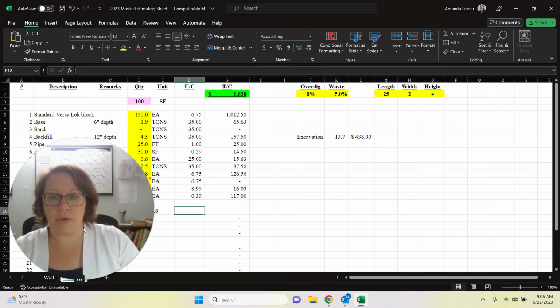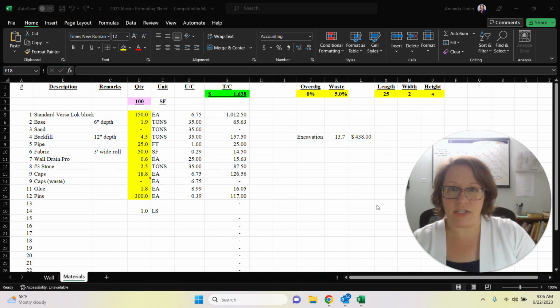This is my spreadsheet for calculating materials for a wall based on length and height. And then this width is the width of the trench to figure out base material. So I put in a 25-foot long wall, 4-foot height, 100 square feet total. This number in green is the material cost for that wall. Materials only. It's taking all of these numbers and putting them together. So the materials alone are more than what this article is saying the wall will cost.